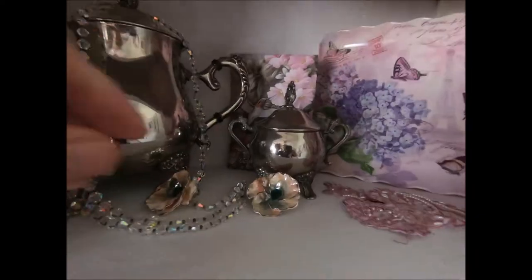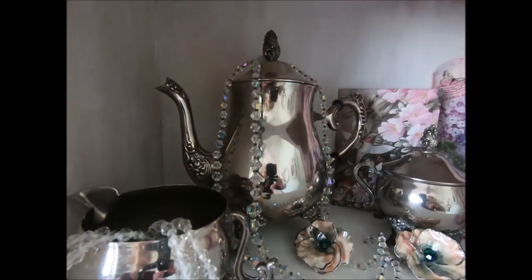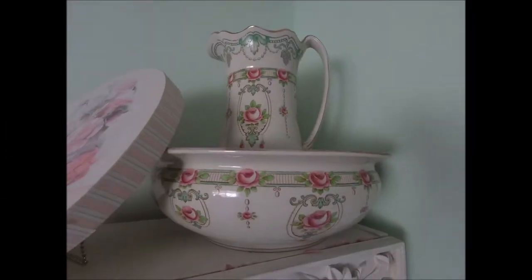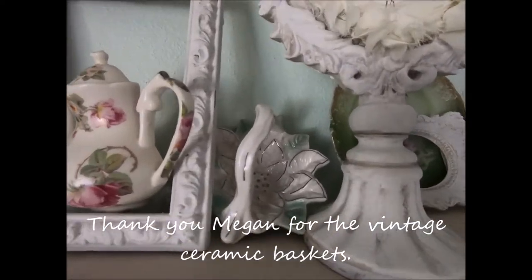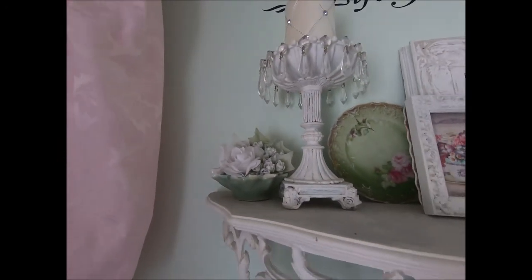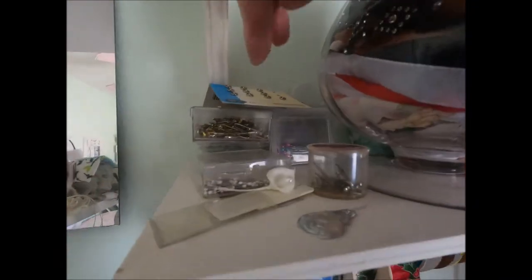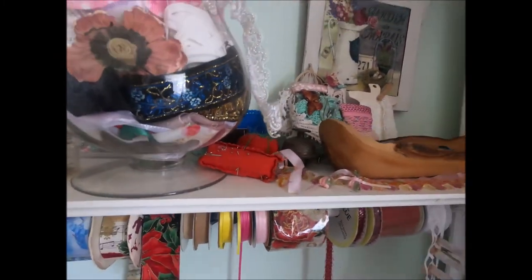But then I've kind of intermixed it with really special pieces of my son's godmother's jewelry. That really makes it special. Thank you, Megan. I love the little dishes. They're green. They're so cute. I have all my pins together. So I think I really got it organized so that I know if I need something, if I need pins. Here's some snaps, pins, different kinds of pins, different kinds of holders, but I know where to go to.